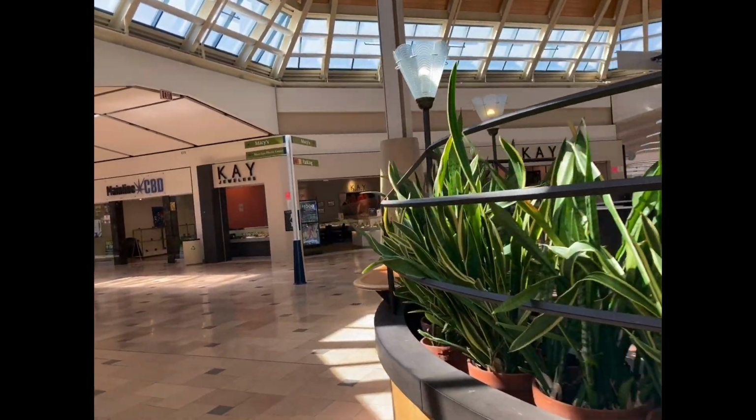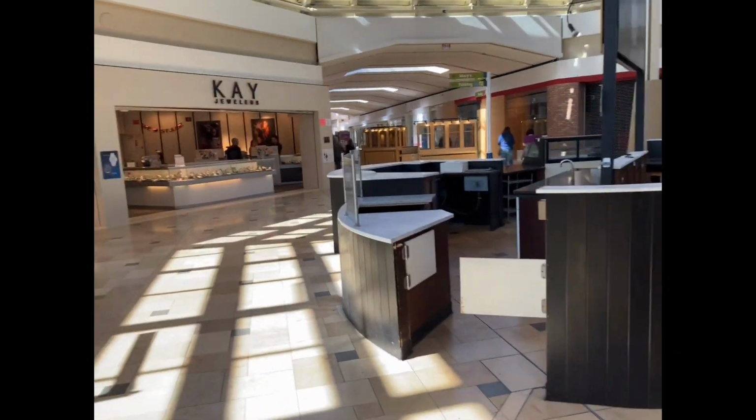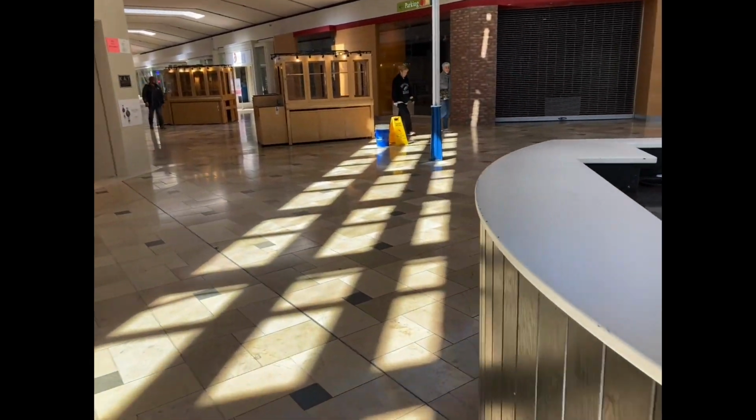Now, this is Exton Square Mall, and it's shaped like a square, and it goes the whole way around the Macy's department store, which was originally Strawbridge and Clothier. We'll check that out in a minute.